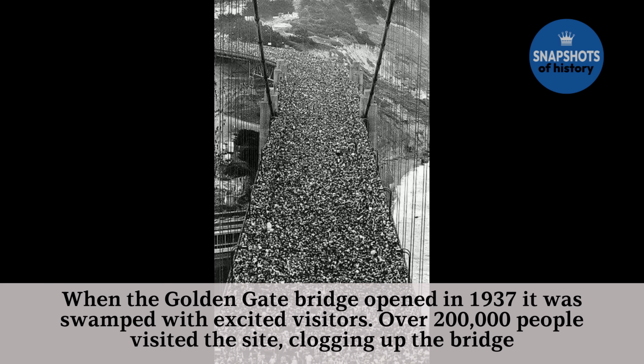The Golden Gate Bridge opened in 1937, and it was absolutely packed with excited visitors. Over 200,000 people came to see it, and they really clogged up the bridge.